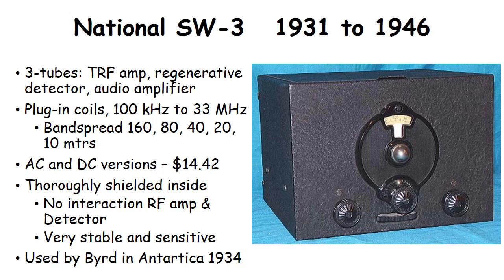And there's no interaction between the RF amplifier and the detector stage, which many of the home-built regenerative receivers had. It covers DC to daylight, at least as far as that era was concerned. You could get plug-in coils that went all the way from 100 kilohertz up to above 10 meters, and you could get amateur bandspread coils for 160, 80, 40, 20, and 10. And it was cheap.